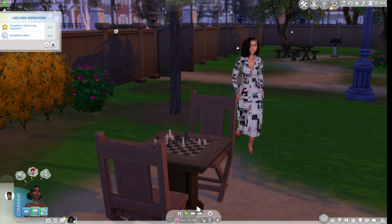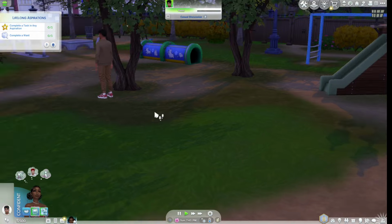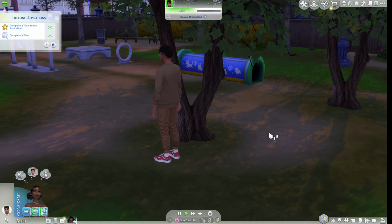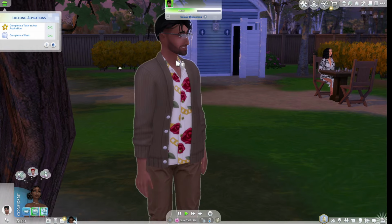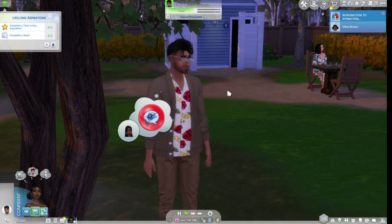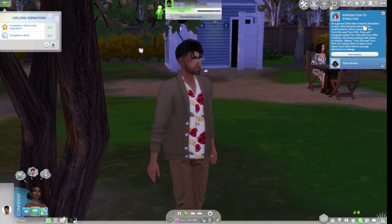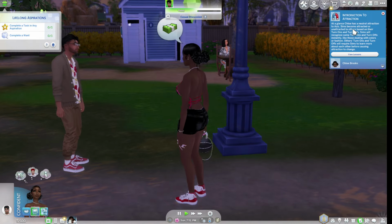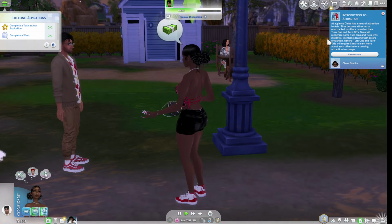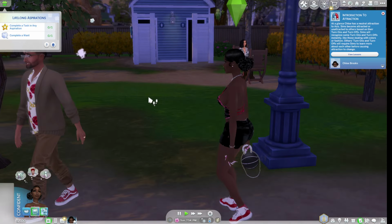Wait. Where are you going? I need you to stay here, my guy. Okay, he stopped right there. Okay, we're going to chat it up with him. He's not so bad. I think he is a base game sim, but I gave most of them a little makeover. Wait. At a glance, Chloe has a neutral attraction. Sims become attracted or unattracted to others based on their turn-ons and turn-offs. Sims will recognize some turn-ons and turn-offs instantly. Okay. Well, we're going to see.